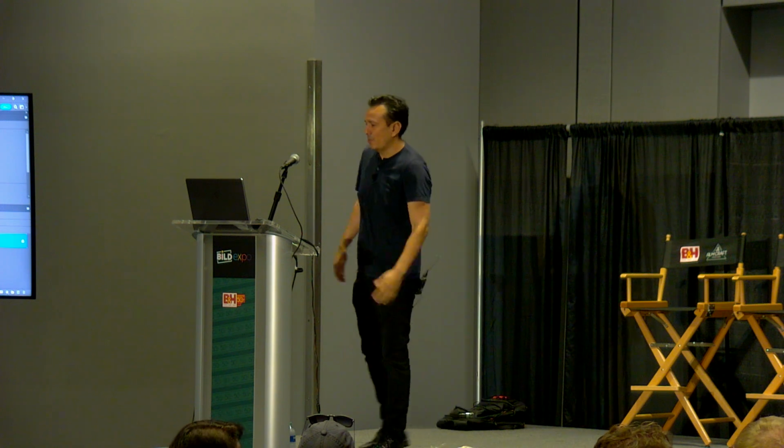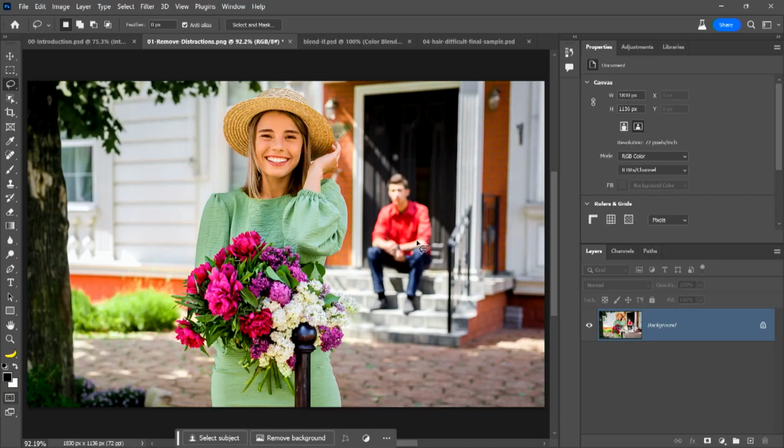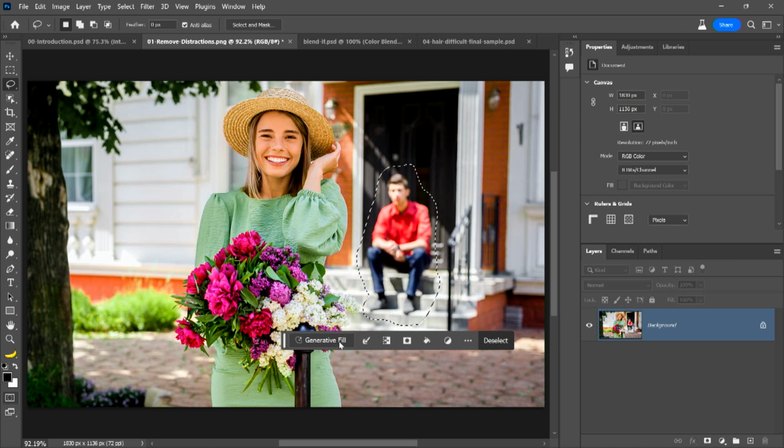The first example I wanna show you is, we have this beautiful photo here, but we have two very distracting elements. We have this gentleman sitting here on the steps, and this pole here with this lady. With Gen Fill, it is very easy to simply create a selection around the person or anything really. Click on Generative Fill. That's called the taskbar, that thing that pops up now. That is new in Photoshop.